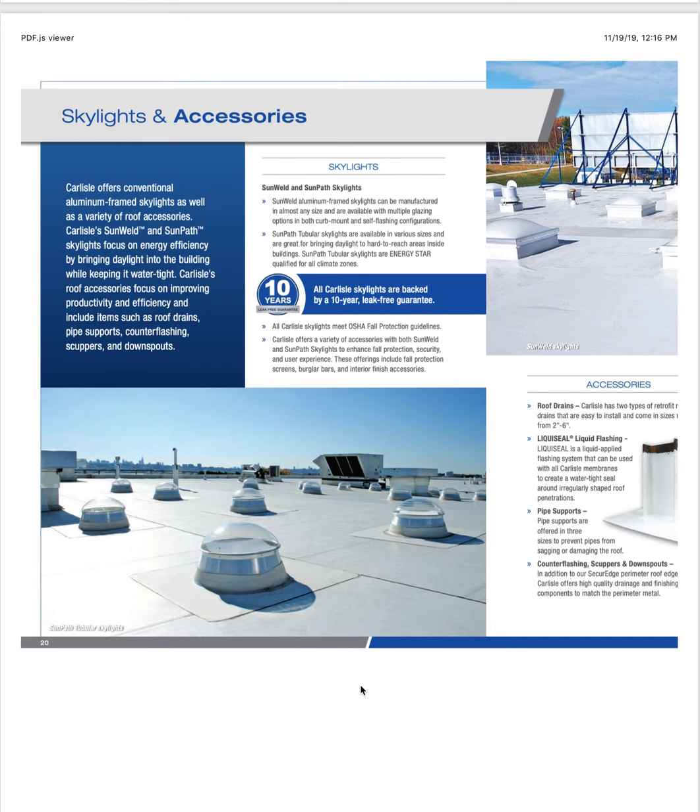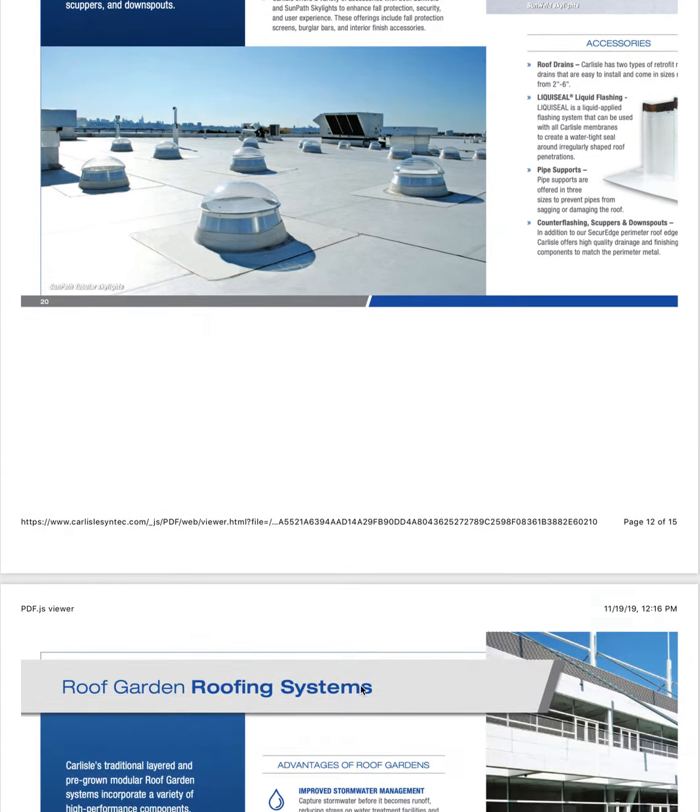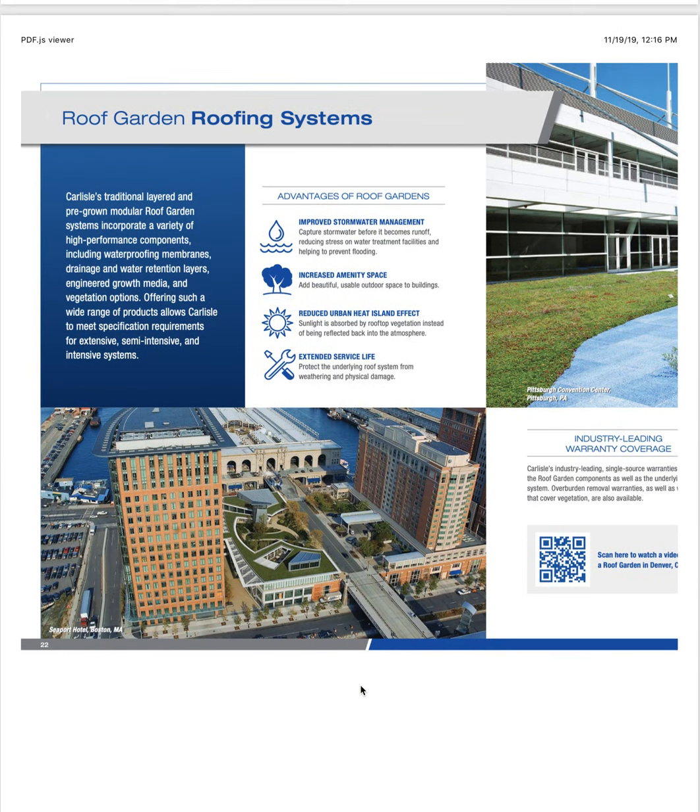Skylights and accessories, round or square, bringing in natural light. We can put these in anywhere. There's anywhere from 500 to 750 per, depending on what you're using. The round ones are 750, the square ones are 500. You have to core cut and then, of course, install the skylight and seal. So any natural light that you want to bring in, great option, and you can still have a green roof on top of that. So the best of all worlds.